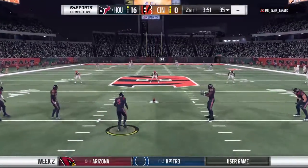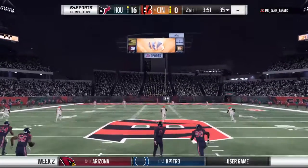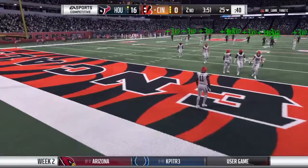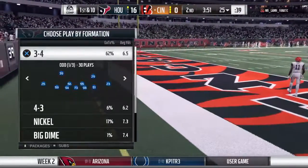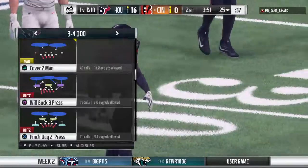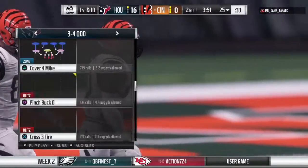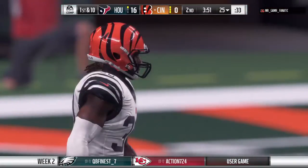Set now to kick this one away, and off it goes. And they will not get a chance to return this one as it's through the end zone for a touchback. Now this Bengals offensive unit ready to see what they can do here. And last time they were very fortunate, this offense.